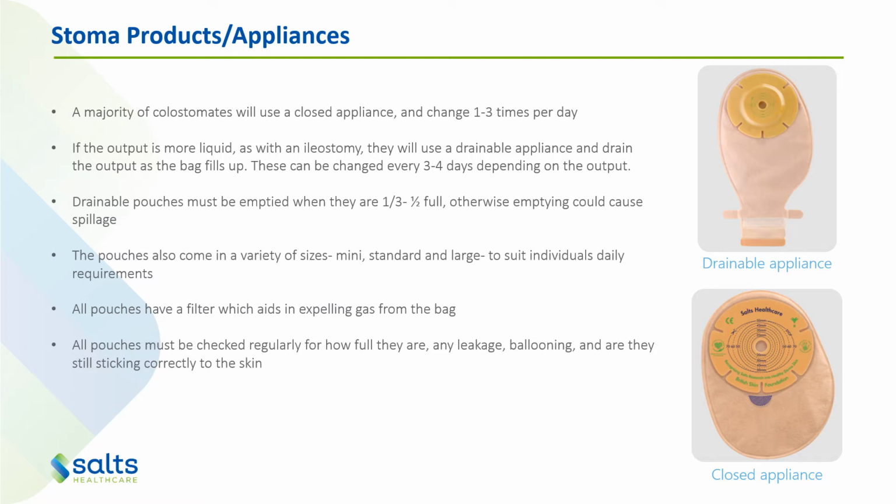The pouches do come in a variety of sizes. You've got mini, standard and large, and they come in these sizes to suit individuals' daily requirements and potentially their output requirements as well. All the pouches do have a filter which aids in expelling gas from the bag. If you think about a normal digestive bowel, it puts out about 2 litres of gas a day, and this doesn't change when you've got a stoma. That gas still needs to come out, and the only difference is it's contained in that bag. It doesn't just get released into the air anymore. So sometimes the bags can balloon a little bit, but the filters should help with this. Otherwise, your stomal therapist will have some advice as well.